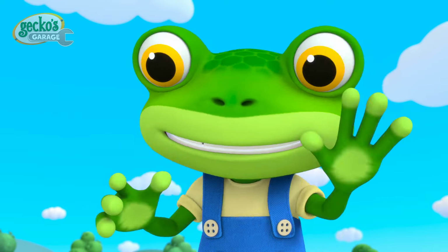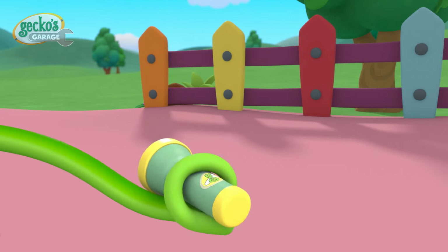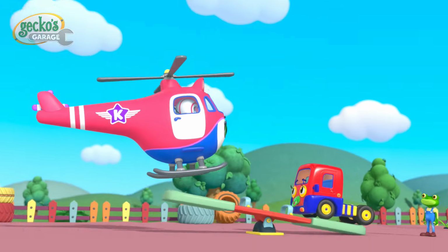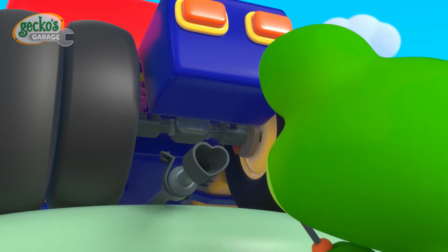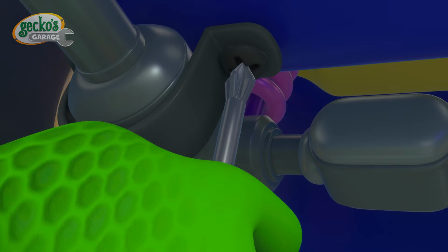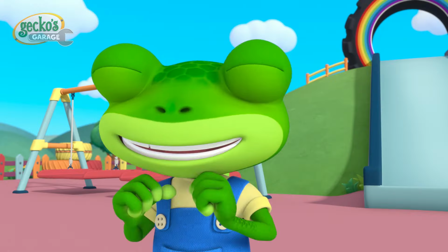What tools do we need? Screwdriver, flashlight, Gecko's garage, time to fix. Gecko's garage, let's fix this. Use the seesaw to lift up Baby Truck. Then my flashlight will see what's come unstuck. Tightening the loose screws will do the trick. But the seesaw's no jack, so I'll have to be quick. Turn all these screws to the right and then your exhaust is secure. And working again! Success!